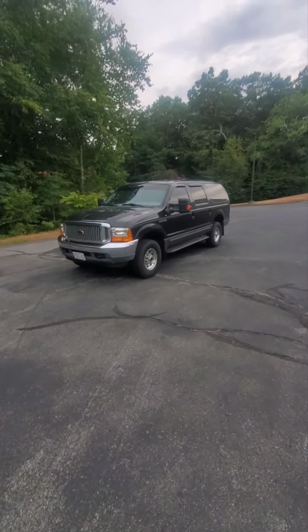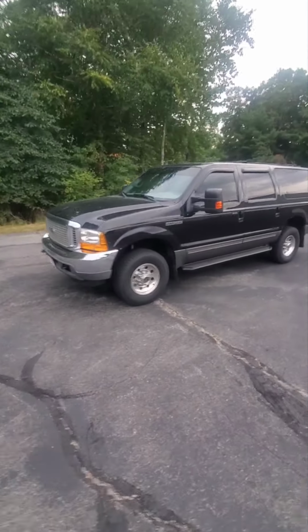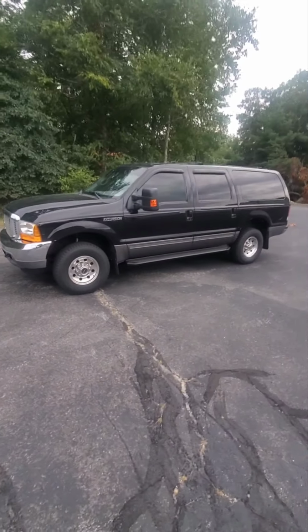So I know I looked up online, curb weight on this truck is 7,190 pounds, give or take a little bit because of the rust from all the New England winters here. But it should be pretty close in that area. It's got a full tank of gas, which is 44 gallons in this truck. And there it is. Nothing really pretty to look at. 2001 Ford Excursion, 6.8 liter V10.